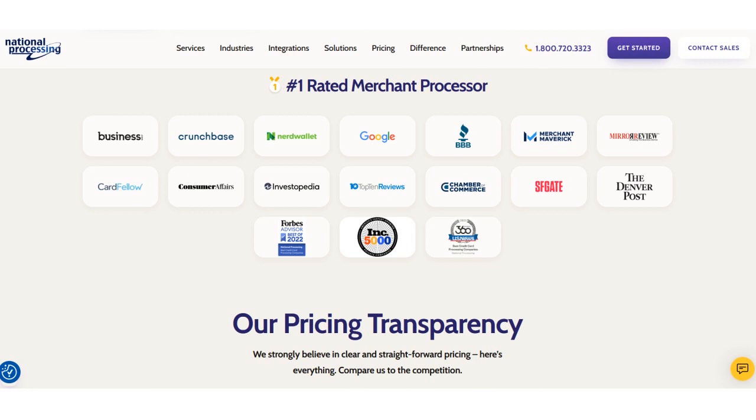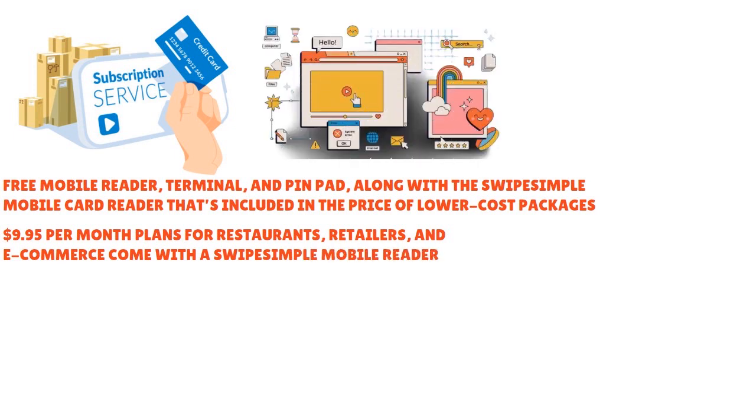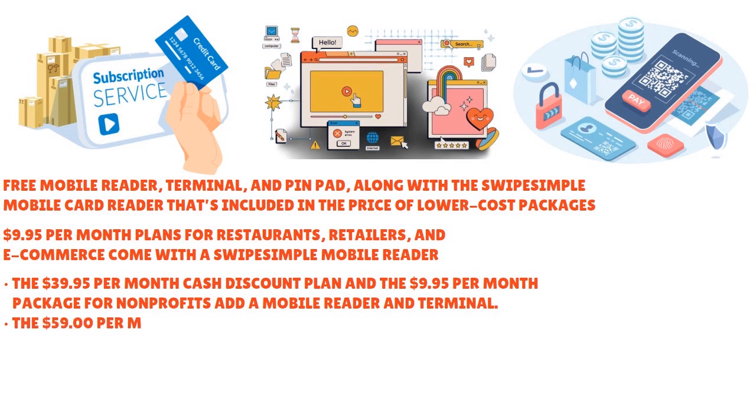So basically you have all kinds of equipment that comes with the monthly subscription plans you get through National Processing. So the three basic $9.95 per month plans for restaurants, retailers, and e-commerce come with the Swipe Simple mobile reader, as well as a free reprogramming of the vendor's existing equipment and free connection to an e-commerce gateway. So you have that sort of capability there. The $39.95 per month cash discount plan and the $9.95 per month package for nonprofits add a mobile reader and terminal. The $59 per month subscription plan comes with all the equipment that I just told you about, as well as a PIN pad.